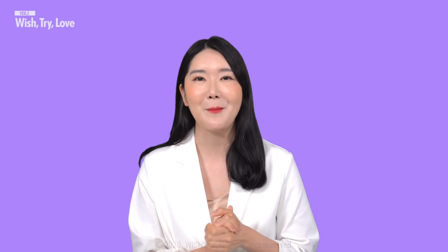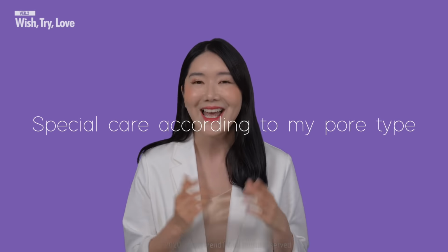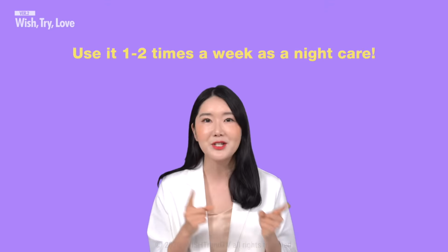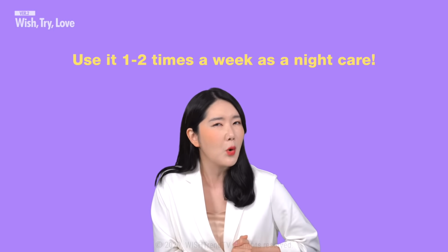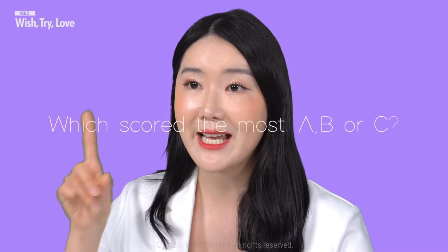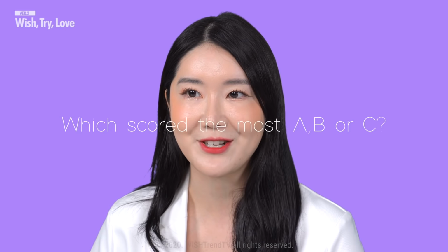Next, we're going to be talking about how to do special pore care for your type of pores. We're going to recommend you do this one to two times a week for your night routine. Now, let's figure out what type of pores you have. I want you to check A, B, or C, whichever is the closest to your skin concerns.